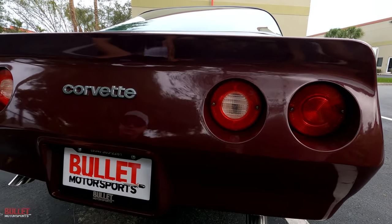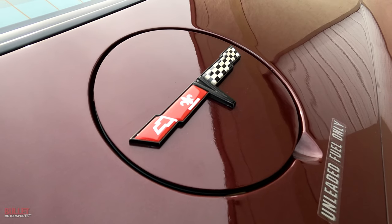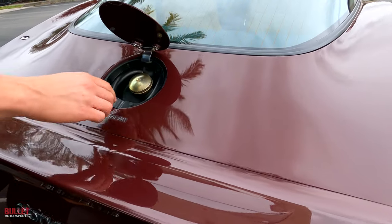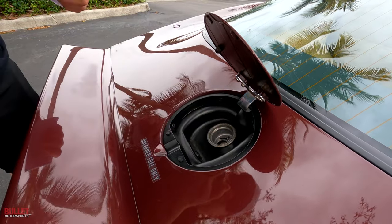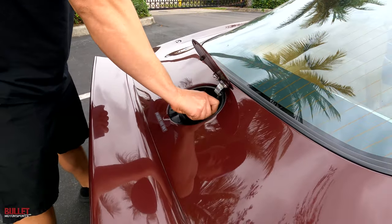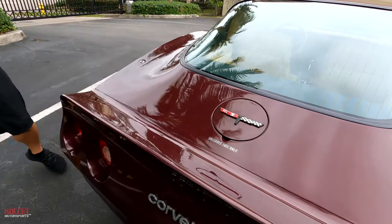All of your taillights are in great shape, and those exhaust tips are just perfect. Fuel cap is proper. You still have the original sticker here for unleaded fuel only. Smells good, good fuel in there. Original gas? No, it has fresh fuel in it.